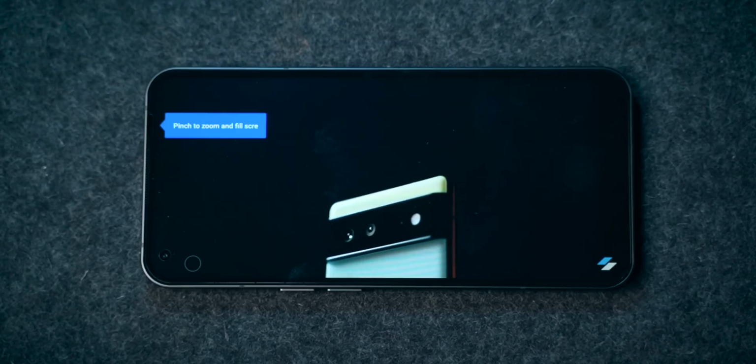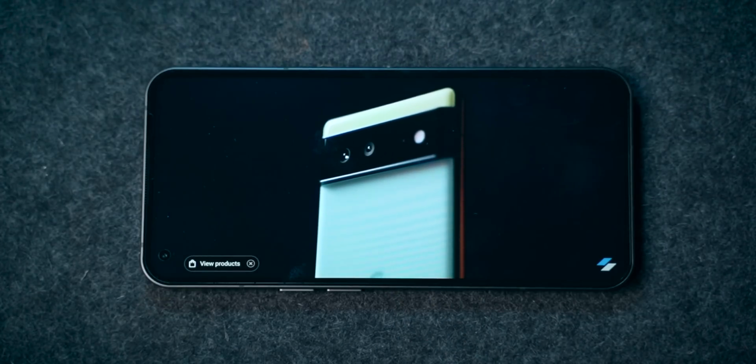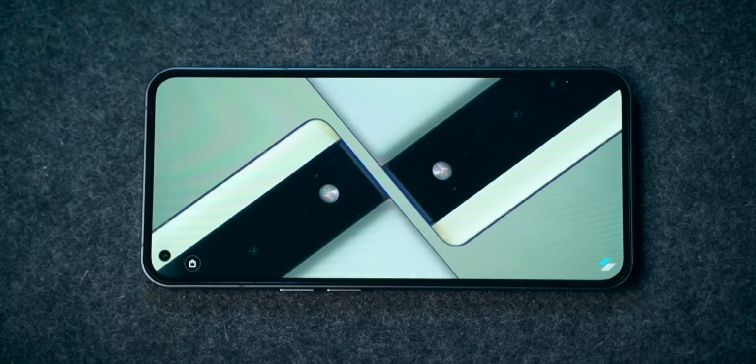So when you're consuming media on this smartphone like videos on YouTube, movies on Netflix, or in general Instagram Reels, then you will have an immersive experience because of that display. The display is one of the best features of this smartphone. I love the panel on Nothing Phone 1.